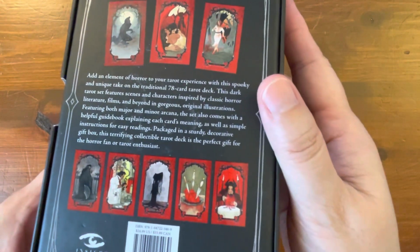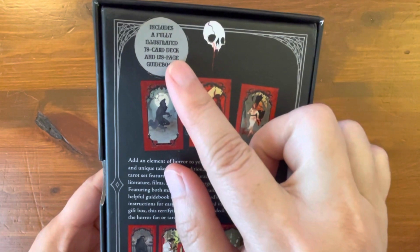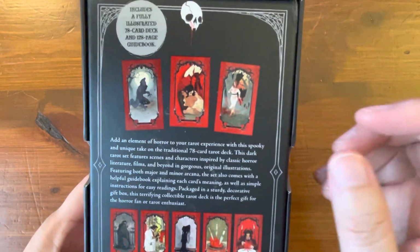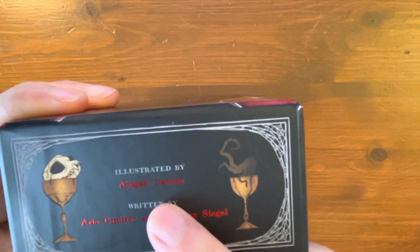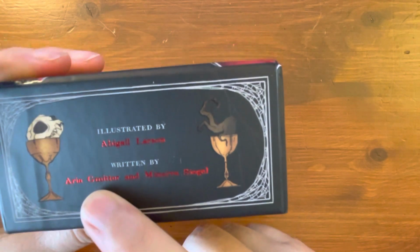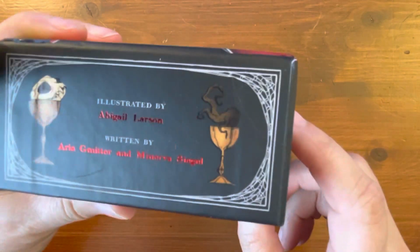It's published by Insight Editions. Includes a fully illustrated 78 card deck and 128 page guidebook. Here's the author. Illustrated by Abigail Larson. Written by Aria Gmitter and Minerva Siegel.